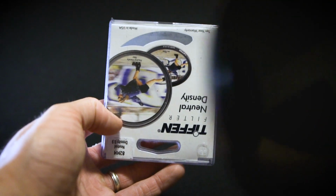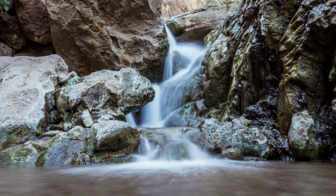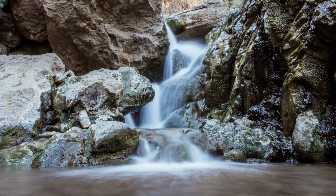Let's see if this does anything. It just basically limits the amount of light that comes into the lens, so you can do things like open up your aperture a little bit. Or if you're a photographer and you want to do some of that photography where it looks like the water is flowing and you need a long exposure for that, neutral density filters can help you achieve that by allowing you to keep the shutter open for longer.